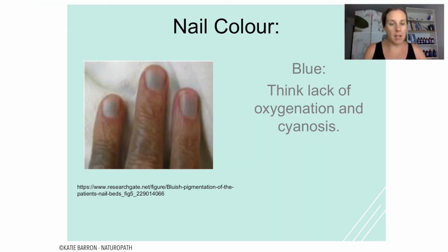Okay, so nail colour. When we are thinking about the nail colour, I want you to be thinking in general terms, and as we go through colour and skin and eyes and things like that, you'll notice that there are general trends with colours. So when we're thinking about blue nails, straight away we're going to be thinking about the lack of oxygenation and cyanosis, the bluing of anything. So what's going on with the circulation? Deoxygenated blood is either pooling there and not going back to the heart, or fresh oxygenated blood is not getting there. Those are the things you're going to be thinking to yourself when you see things like that.